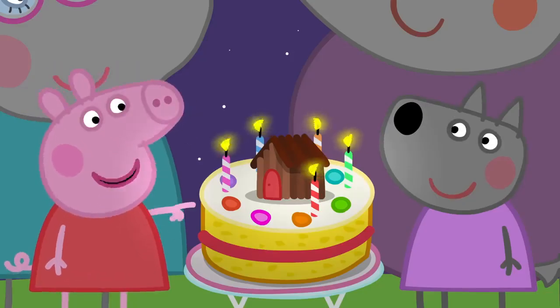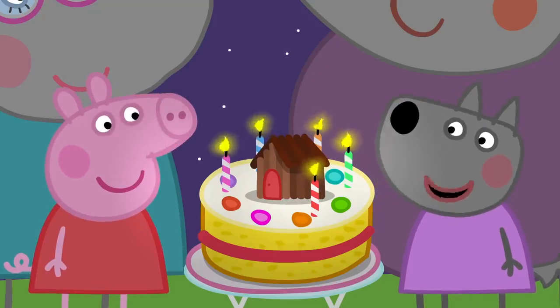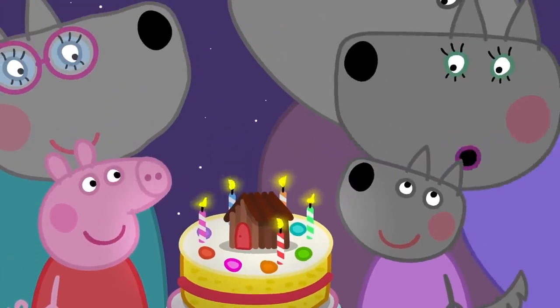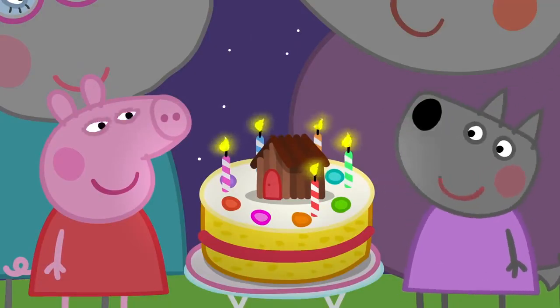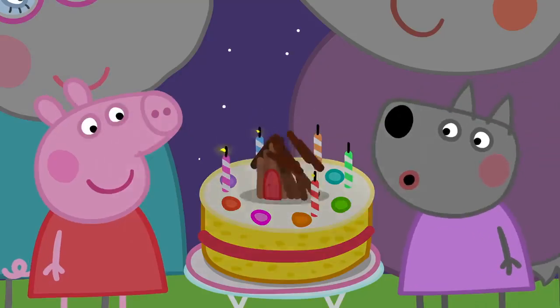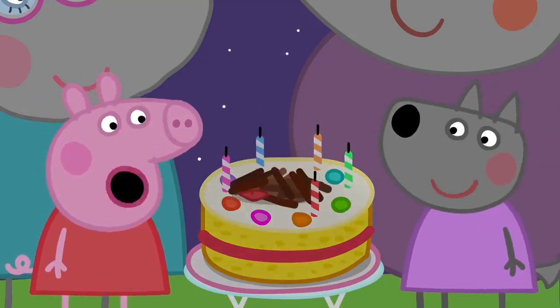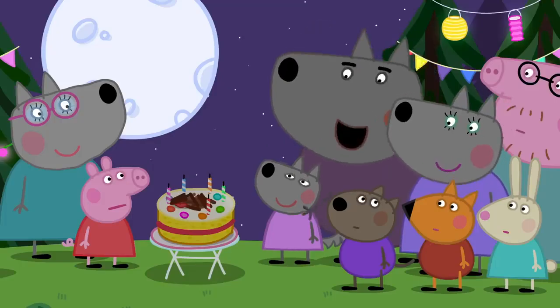Wendy, what's that in the middle of your cake? It is a little house made of sticks. Time to blow out the candles, Wendy. I'll huff and I'll puff and I'll blow the candles out. You've blown the stick house down. Oh, well done. That's my goal.